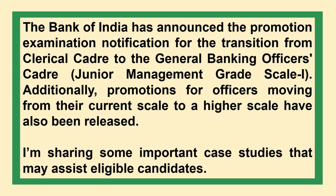The Bank of India has announced the promotion examination notification for the transition from clerical cadre to the general banking officers cadre, junior management grade scale 1. Additionally, promotions for officers moving from their current scale to a higher scale have also been released. I am sharing some important case studies that may assist eligible candidates.